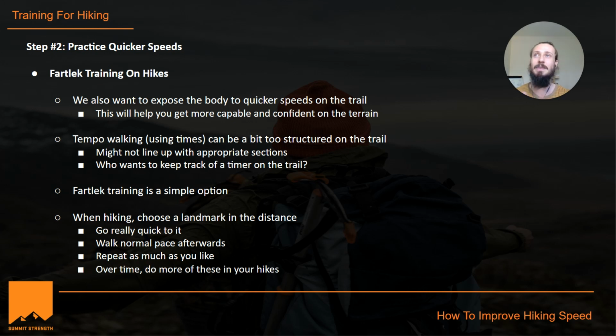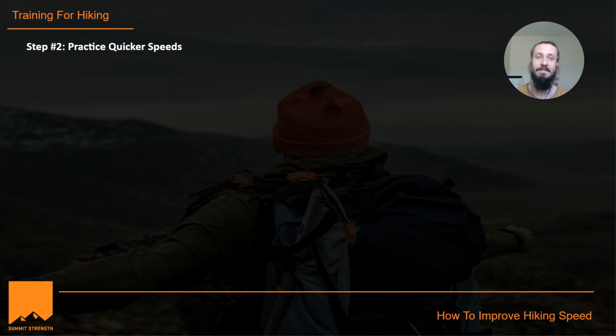Now, the idea behind this, like with any other type of training, is that we do want some type of progression over time. We want to progressively do a little bit more, a little bit more. So if you are doing this on your hikes, just keep track of how much you're doing. If on your first hike you did 5 stretches where you went really quick, then give yourself the goal: next time I go out hiking, I'm going to do 7. And then next time, I'm going to do 9. We just do a little bit more each time, making sure we're progressively giving the body extra challenge. So that's our fartlek training.